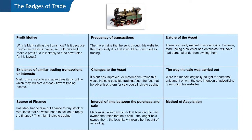The interval of time between purchase and sale. Mark would also have to look at how long he'd owned the trains that he'd sold. The longer he'd owned them, the less likely it would be thought of as trading. And finally, the method of acquisition. How and why had Mark originally acquired the trains? Were they, for example, a gift, or had he originally bought them to use on his own model train layout?